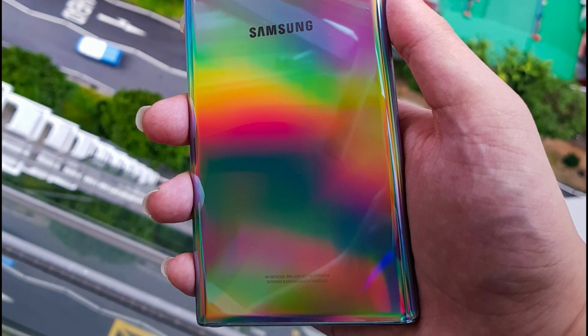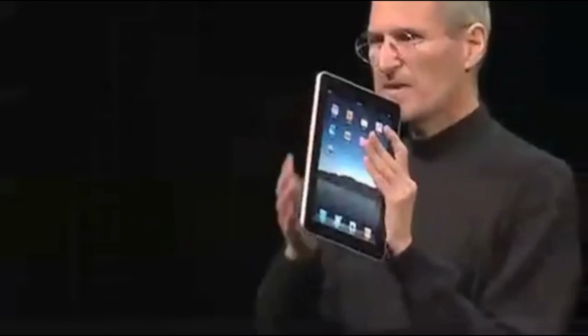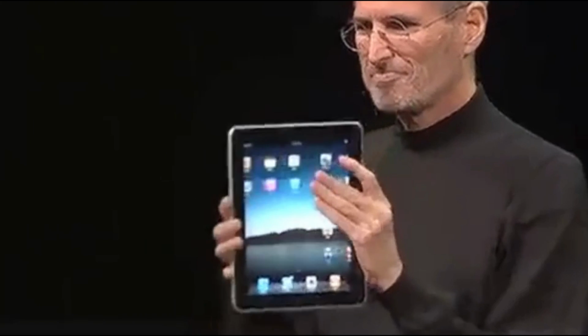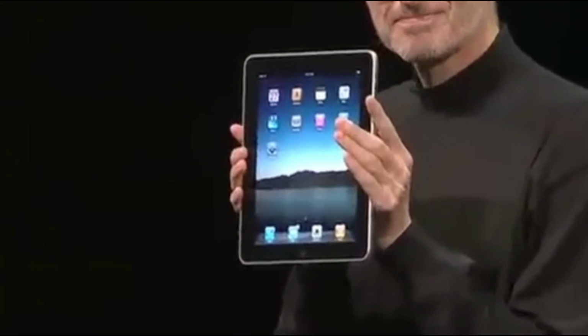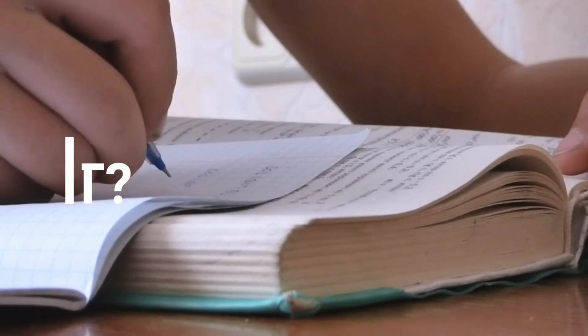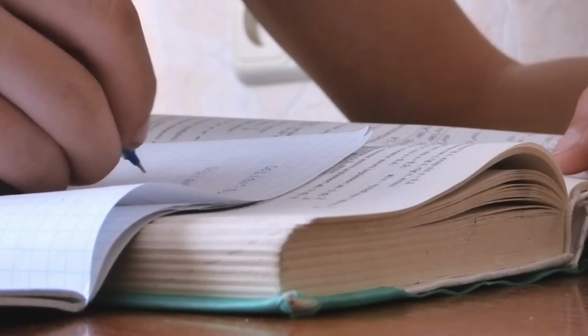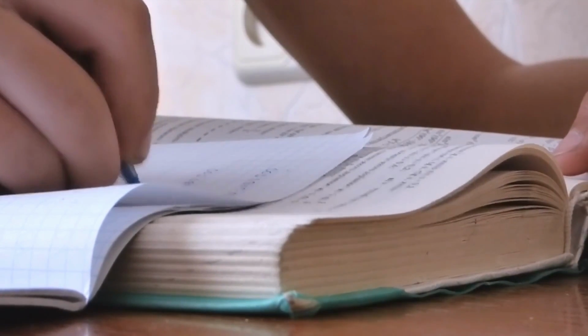However, the truth still remains that the more spacious displays found on tablets and their larger styluses ensure that tablets are still the way to go if you're seriously into note-taking or digital art. That begs the question, what is the best tablet out there for students? Or rather, what makes a tablet suitable for use in the average classroom setting?